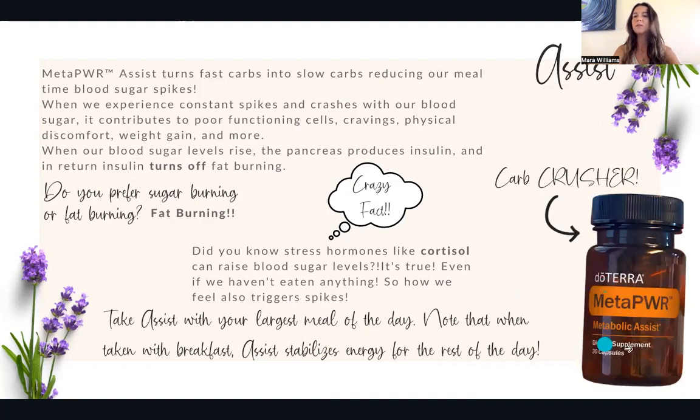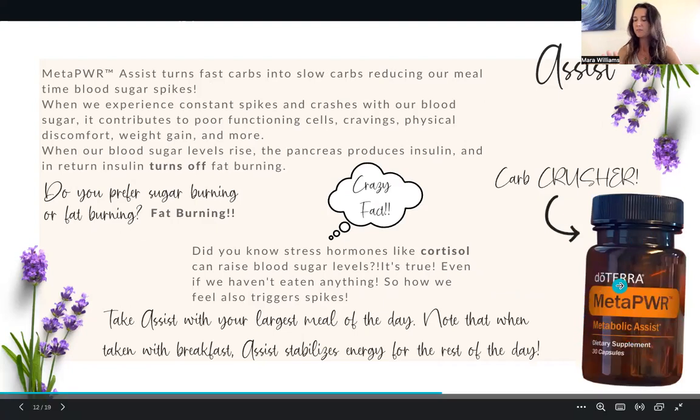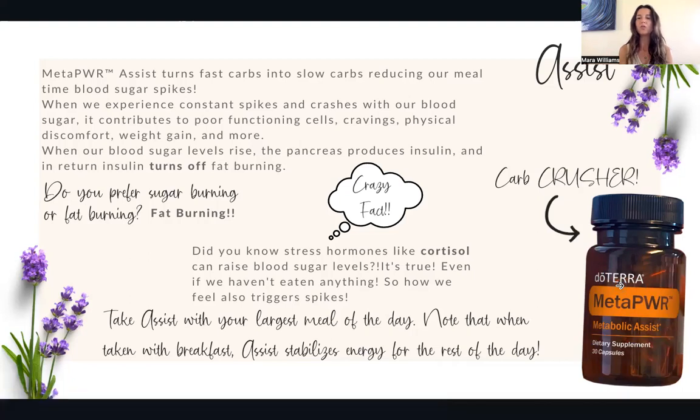All right, we'll talk a little bit more about this mixture that Doterra created, which is called MetaPWR Assist. You can see the capsule here. This has 2 herbs in the capsule. It has the MetaPWR blend that I talked about at the beginning with the grapefruit, ginger, lemon, peppermint, and cinnamon, which we know stops the maturation of fat cells and gives your body an energy boost. Plus, it has 2 herbs, and those herbs are mulberry leaf and berberine.